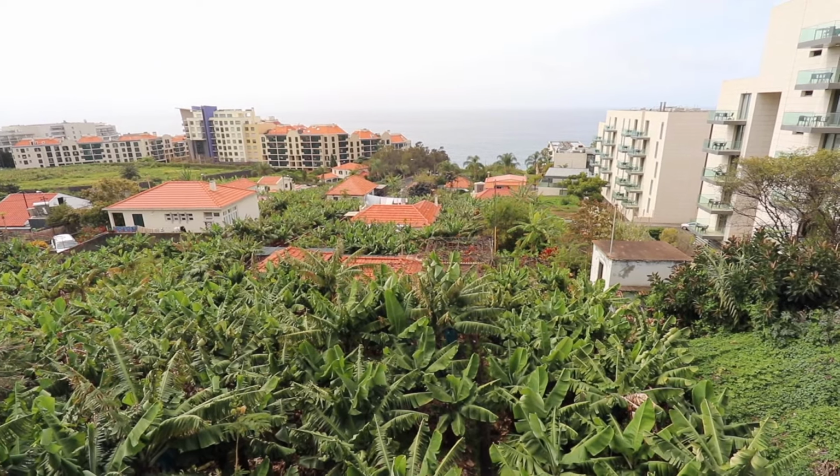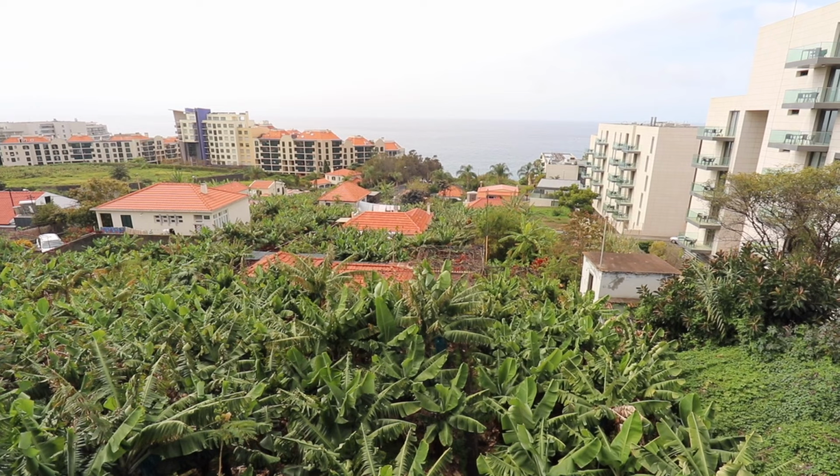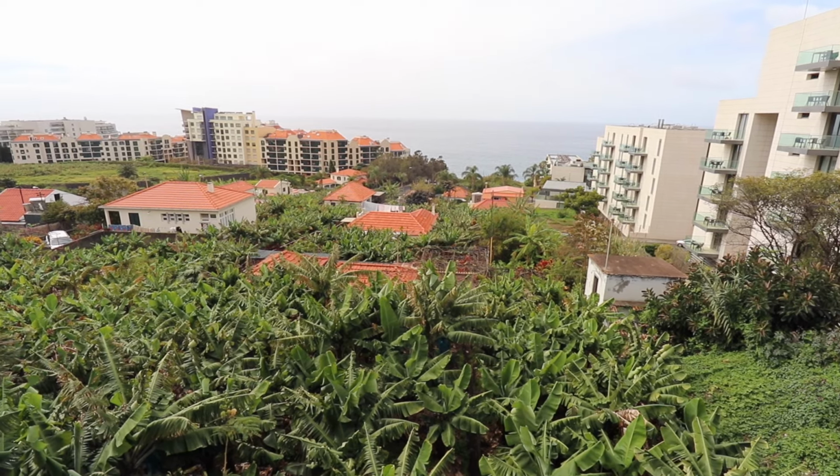Gradually each of these banana plantations and little farms is being replaced by another hotel.